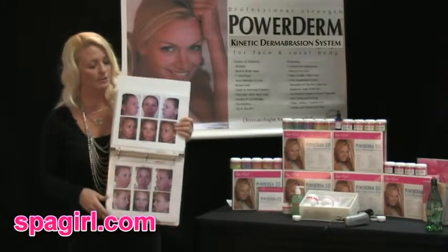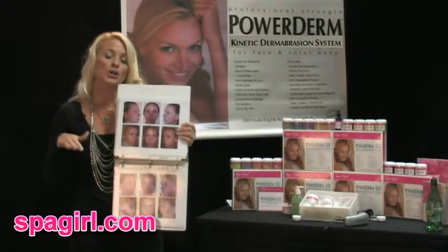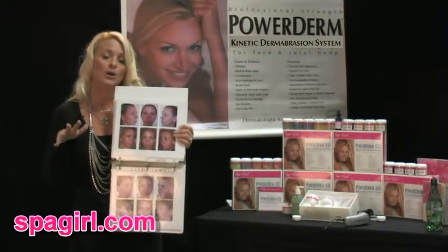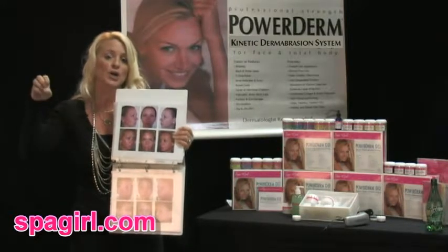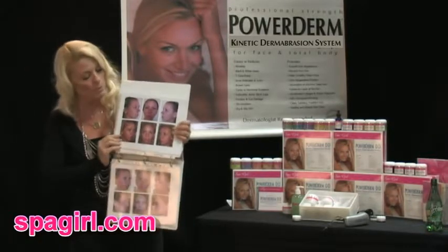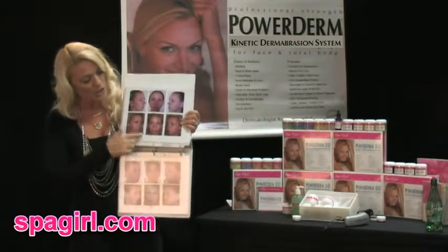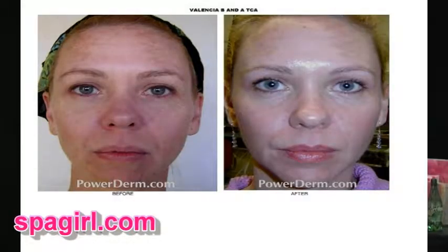This is Valencia. She also received a triple peel. And like I had said earlier, when you put that TCA on, it'll pull out the UVA and UVB from the epidermis to the stratum corneum, to the top layers, and then begin to peel it off. Well, she had a lot of hiding pigmentation that when it got to the surface, it did pull off, and she looks amazing in 10 days.